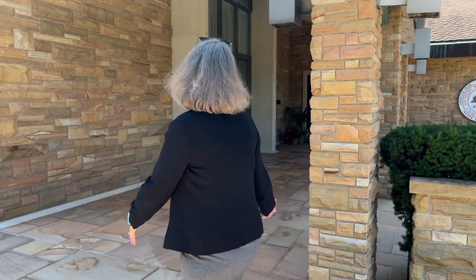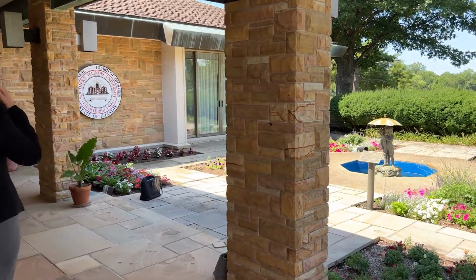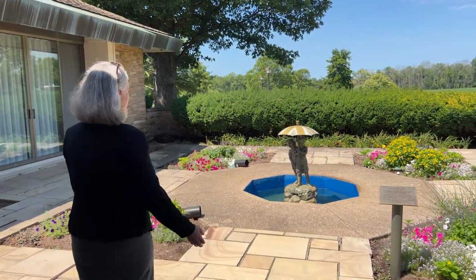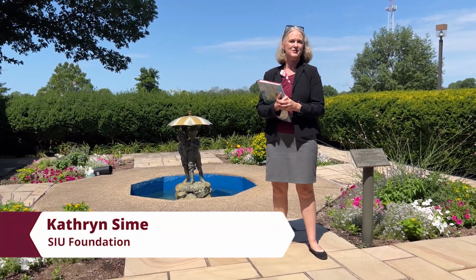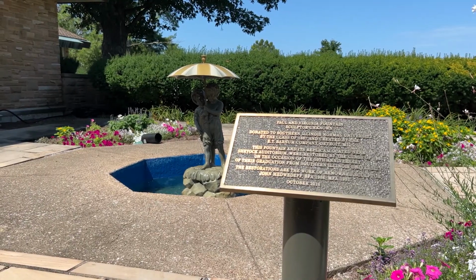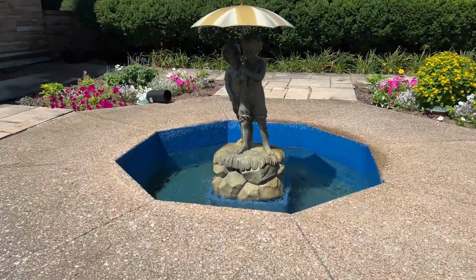And as you walk in this way, you immediately see on your right the Paul and Virginia fountain. Catherine Syme takes us to the Stone Center courtyard where the original Paul and Virginia are surrounded by nature. My name is Catherine Syme. I'm Senior Director of Gift Planning with the SIU Foundation. Catherine oversees a group of SIU legacy donors known as the Paul and Virginia Society. As part of that role, she's learned a lot about the fountain's journey to SIU.